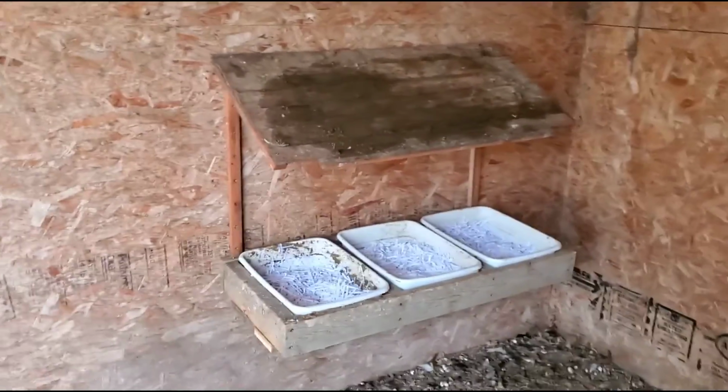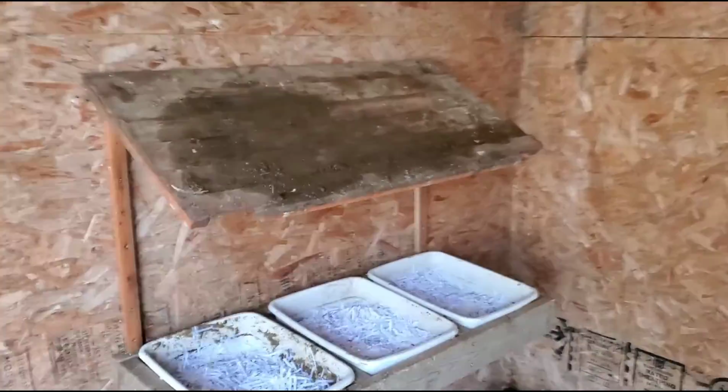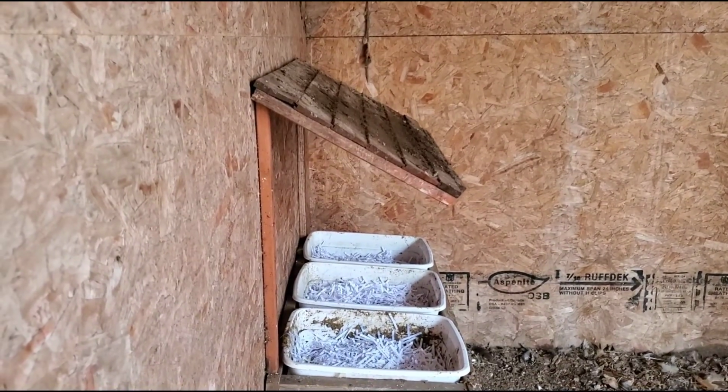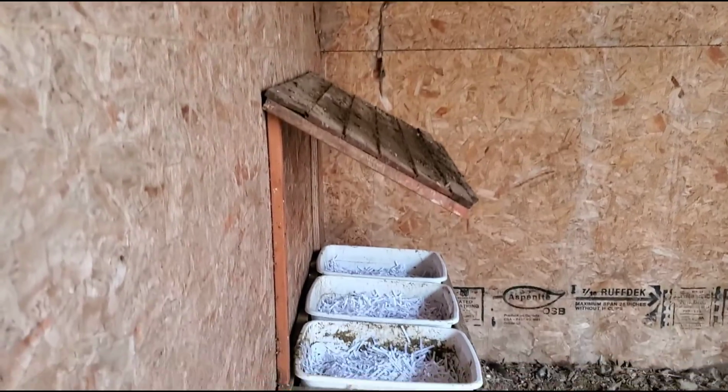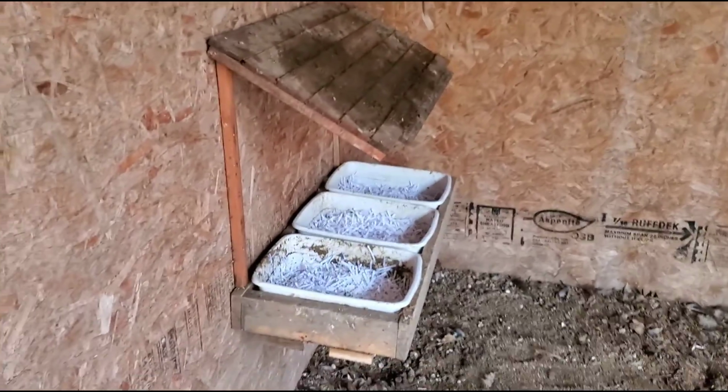There it is. Hopefully that's steep enough of an angle no one will try to sleep up on top of it. It's not sturdy enough to hold anything and will definitely break. And there should be plenty of space still underneath for the hens to get into the nests. Sweet.